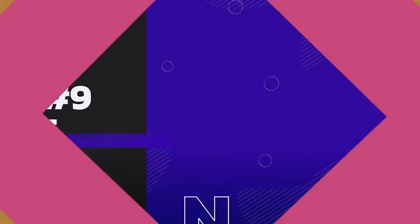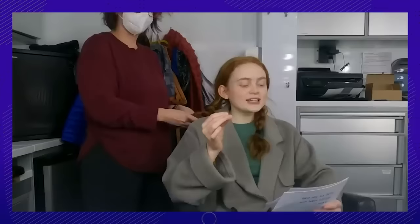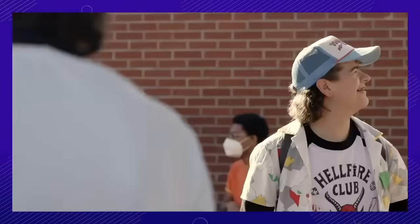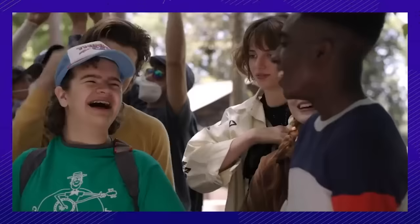Sort of. Number 9. The Stranger Things cast actually spends more time apart than together. So Sadie's pretty lucky she gets to spend it with the funniest guy in the cast. It's been Gaten. He's been making me break character a lot recently. Caleb also makes her crack up from time to time, but Gaten takes the trophy for season 4.